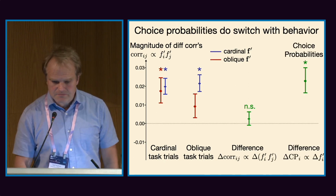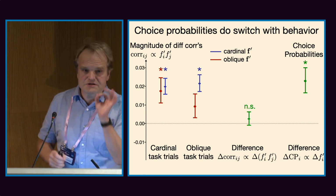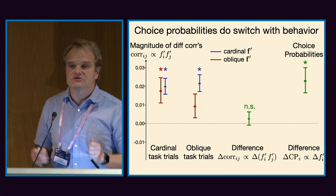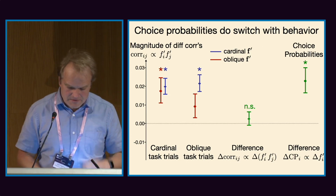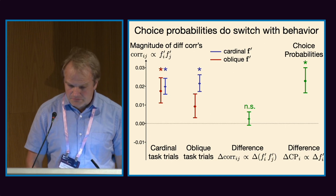Okay, almost out of time. We also checked, same analysis, that choice probabilities, the correlation between individual neurons and choice, do switch on a trial-by-trial basis. Also, confirmed with lots of statistical analyses that the behavior changes, etc. So we're pretty confident of this.